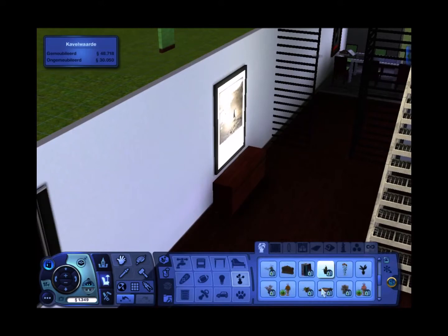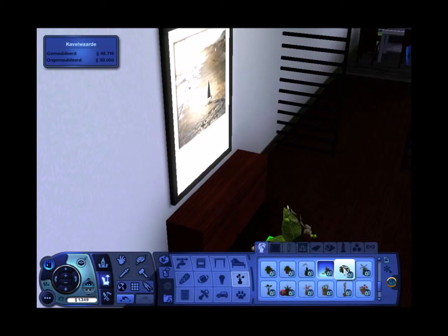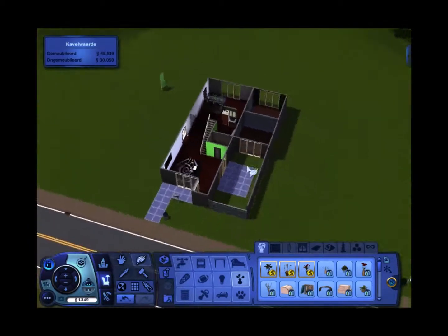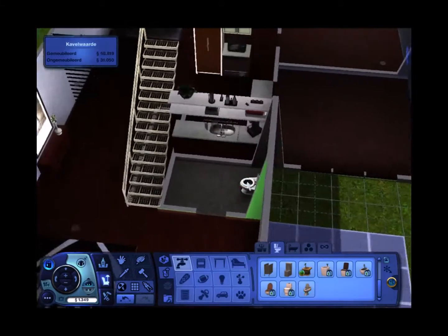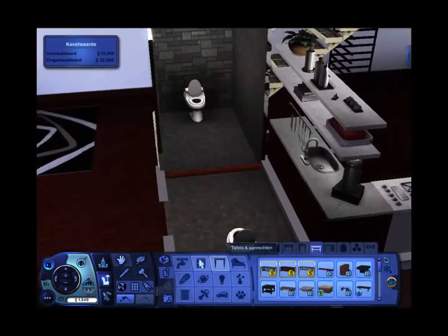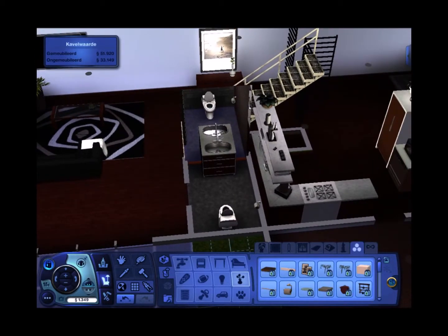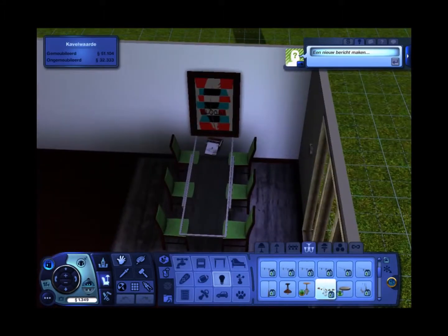And this is just me doing the little hallway between the living room and the kitchen. Just a little side table with a plant and a painting. Nothing too big. And this is the half bathroom, and there we go to the second recording.